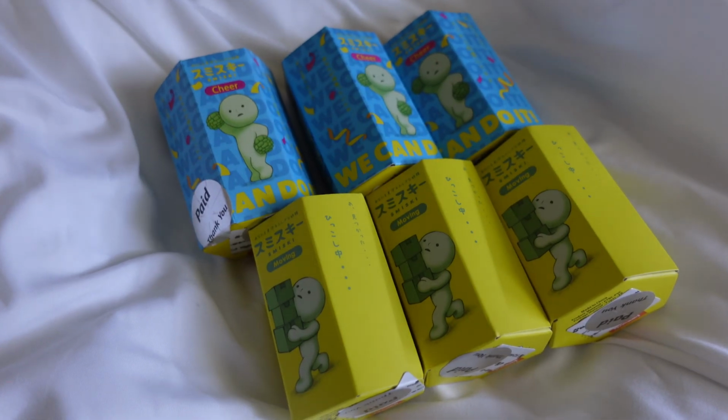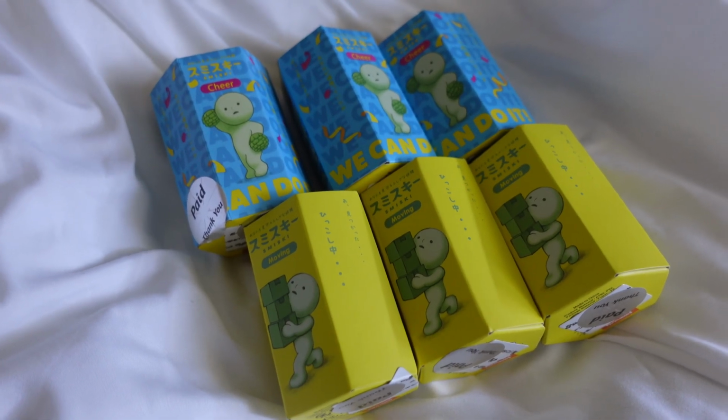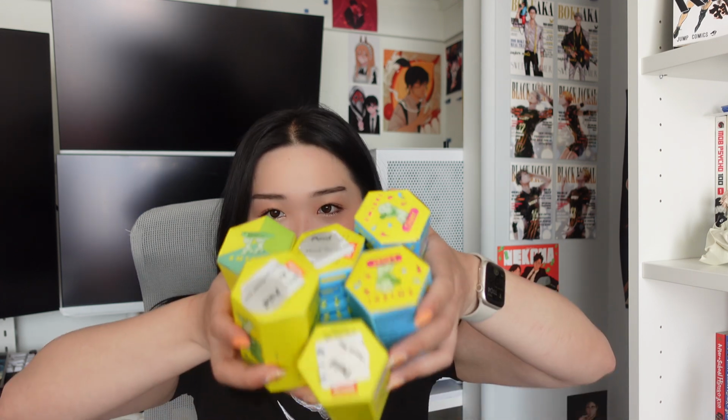Alright, and so I got a bunch of Smiskis from Donki because here in the US, depending on where you go, they're like $8 to $10, sometimes $12 for a Smiski, which is crazy. I usually don't buy them when they're like 12, but when they're 10, I'll let it slide. They're like $4.50 USD at Don Quijote in Japan, so I picked up 6. I haven't opened them yet. Obviously, they're still in the box.